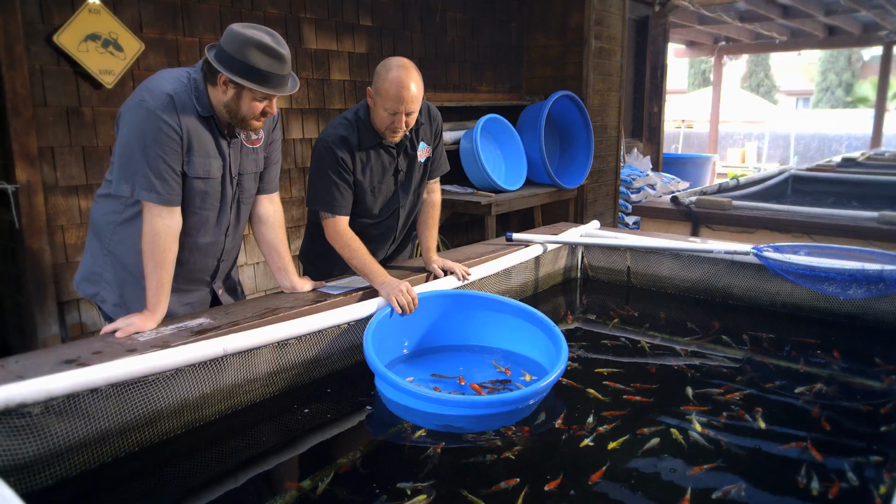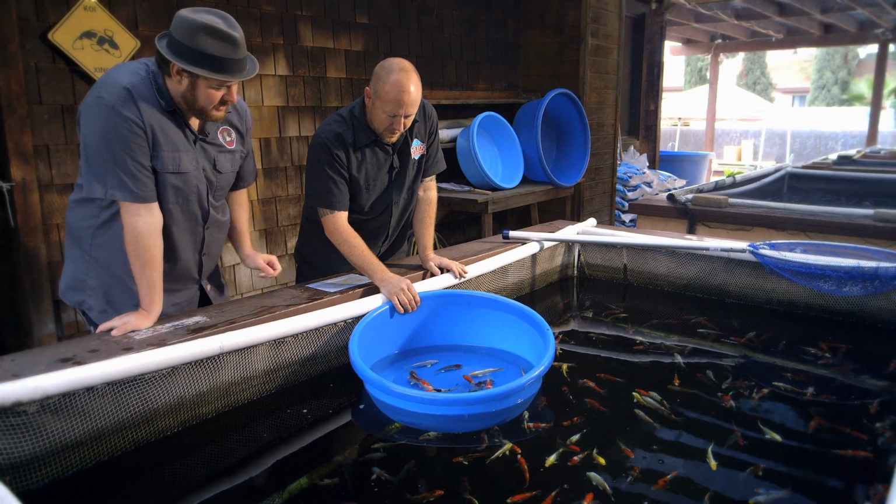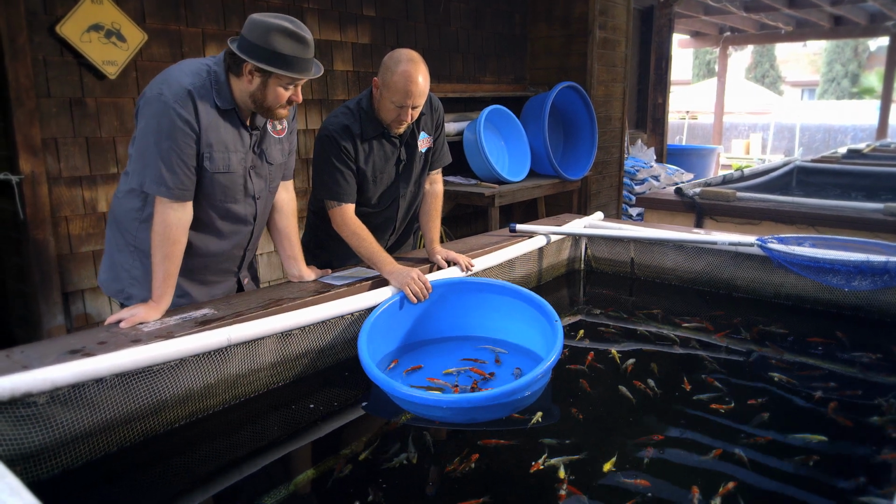So this is a nice second batch we pulled up. Yeah, definitely. A couple really pretty ones in there. A lot of really cool, there's a lot of variety in here.